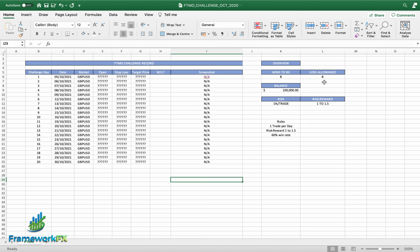Okay, the loss allowance. So this isn't losses until you fail the challenge. This is losses until you can't pass it. So I know that once I've lost 8 times, I can't hit that 12 win target. So I just keep an eye on these, that's all I do, so I know where I'm at roughly.